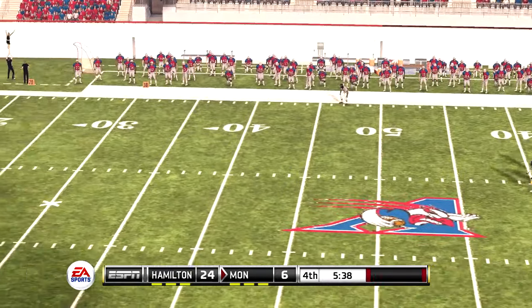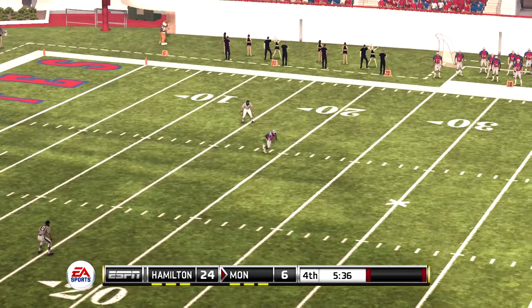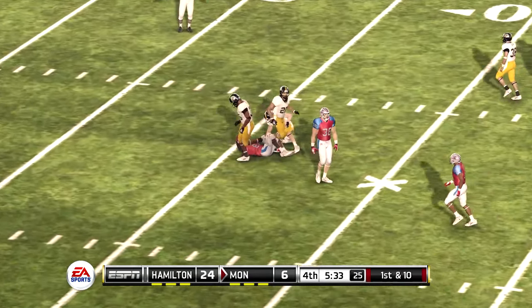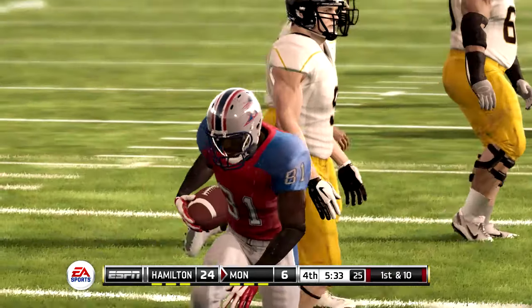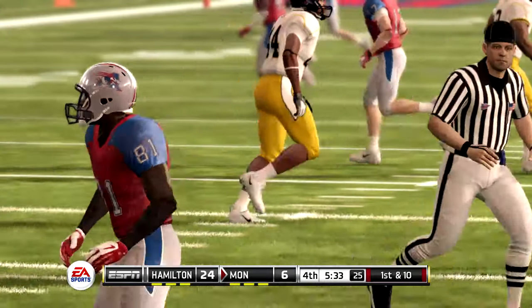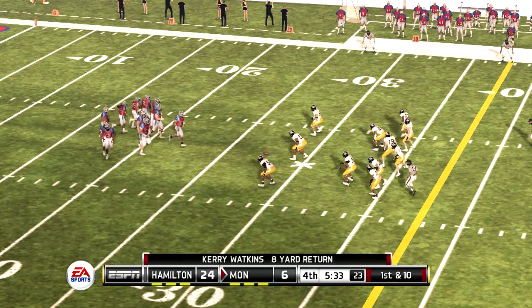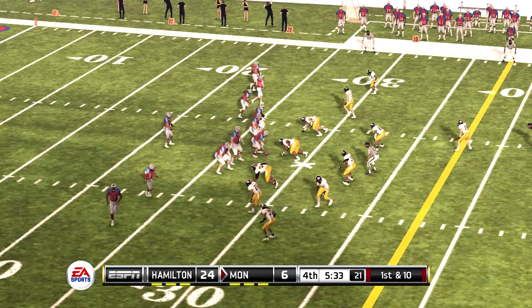Booming kick. Got the corner. Tackle made at the 27. Decent effort. He's not the type of guy to call a fair catch very often. He does have the ability to make guys miss. Both squads are digging in now. Let's see what happens on this next drive.